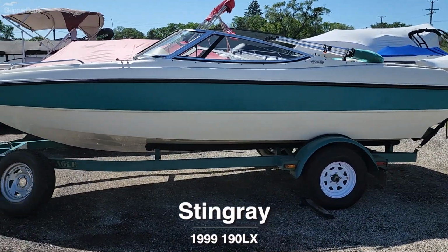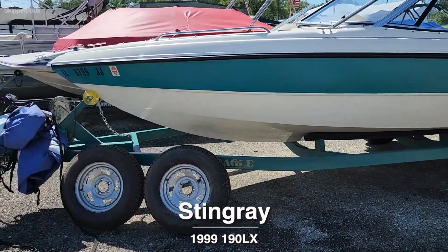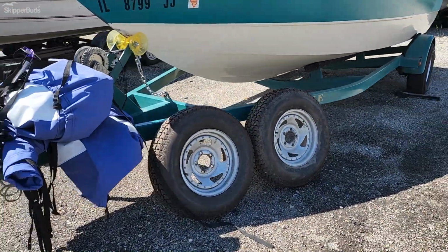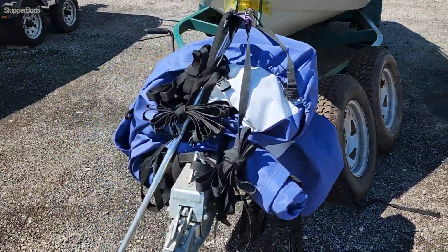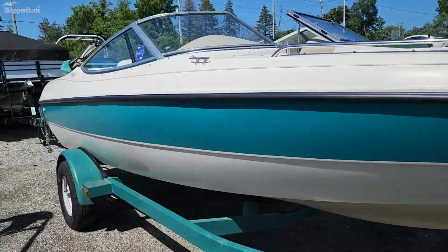Today I have a 99 Stingray 190 LX bow rider. Seller does have 2 extra tires. It's got a full cover. We'll walk around it here.